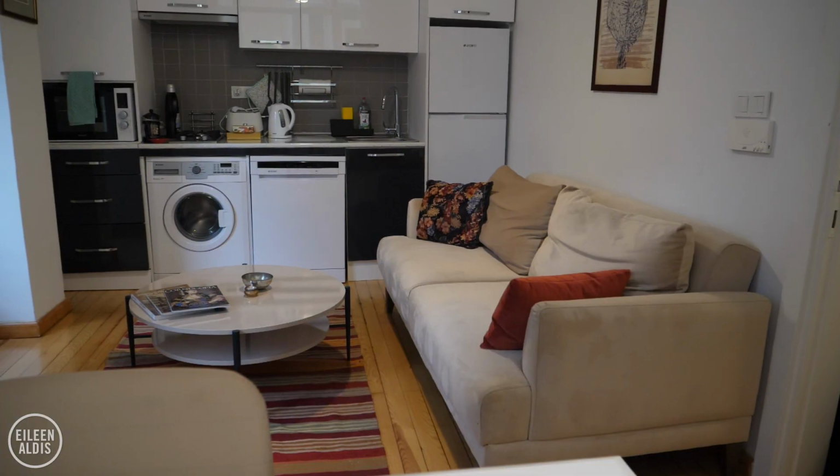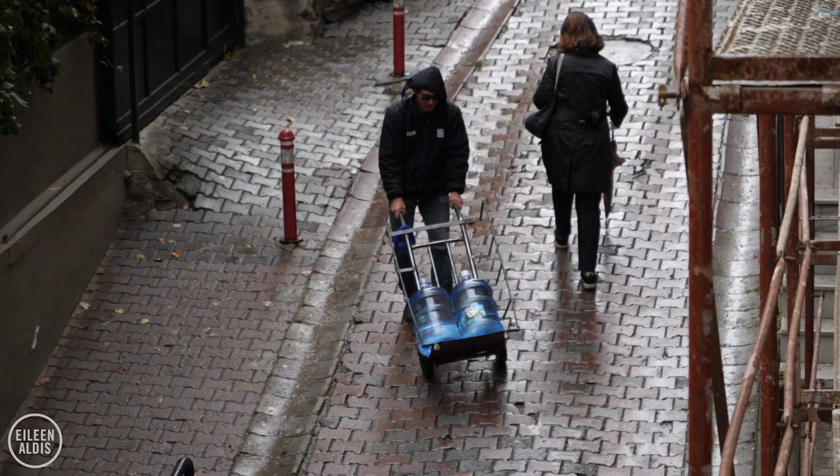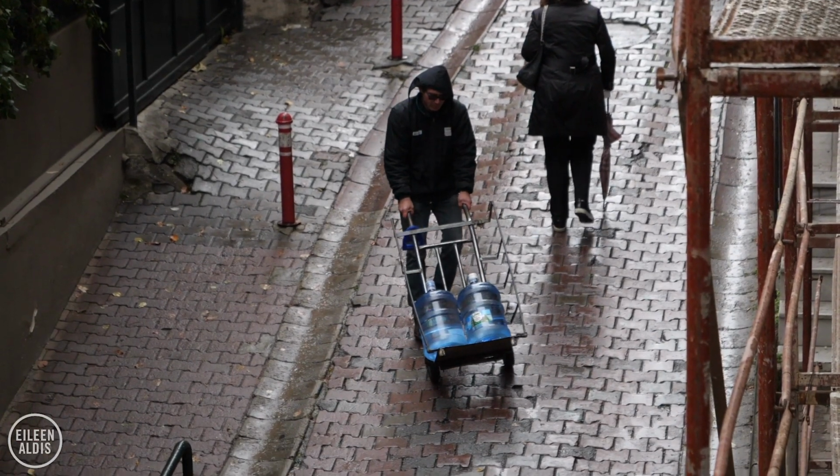This space is probably where I've spent most of my time when we're here, curled up on that cozy couch, because there's all of these windows and there's always something happening. You really feel like you're in the middle of everything. And for us, this has been the perfect place to situate ourselves on the Europe side.